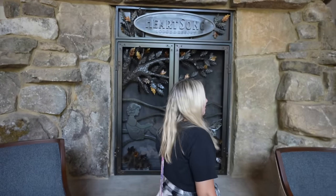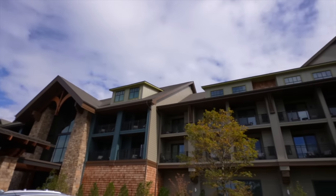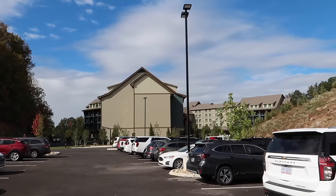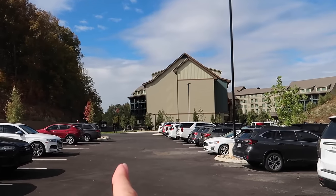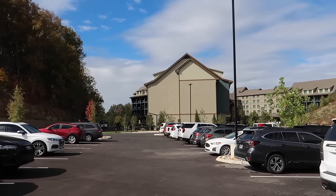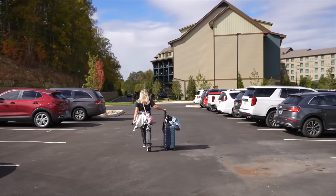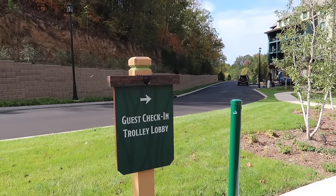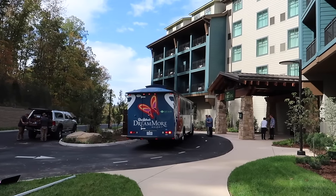Let's go get the luggage. We've parked in the guest area and now we are gonna walk in. I think we're gonna go in over here where the trolley stop is. There is a trolley that takes you straight over to Dollywood, and I think that's the entrance we're gonna go in through. Guest check-in trolley lobby. There's a trolley right now, and here's where we're gonna enter.